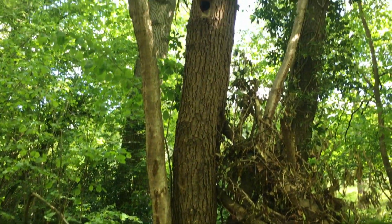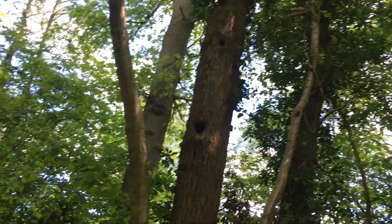By looking up, you're likely to see evidence of woodpeckers. This is a green woodpecker hole in an old oak tree.